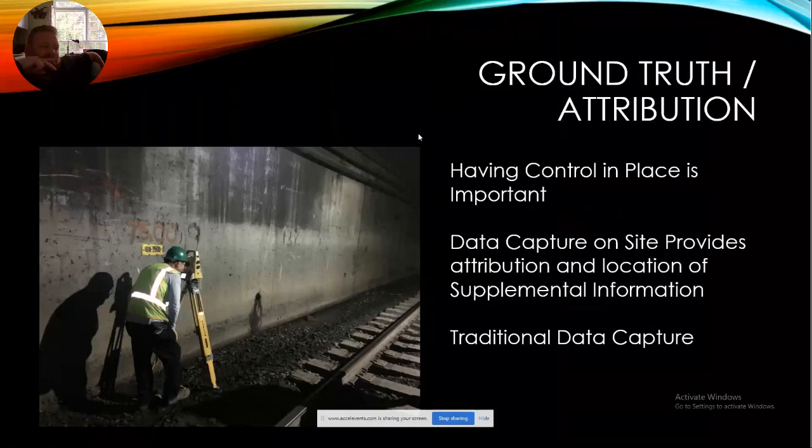So again, the ground truth is an important part of tying all of this stuff together. We've got boots on the ground, we've got our GIS guys, we've got our automated feature extraction and those sort of great tools, but we have to make sure that we have a lot of ground control and ground truthing involved with these data sets, because it's not just knowing what's there, but where it is.